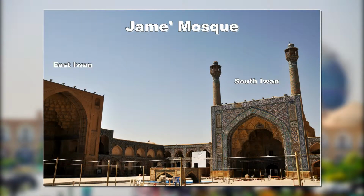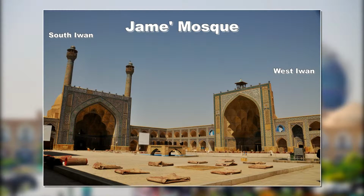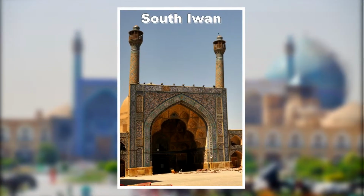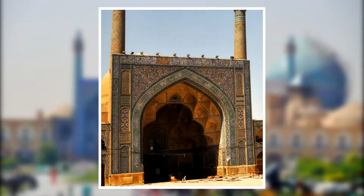The Jama Mosque is the Grand Congregational Mosque, or Friday Mosque, of Isfahan, dating as far back as the 8th century. It is one of the oldest mosques still standing in Iran and was built in the 4-Iwan architectural style, placing 4 gates face to face. An Iwan is a vaulted open room.